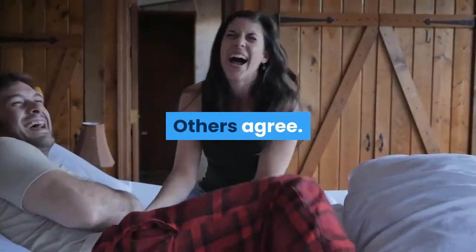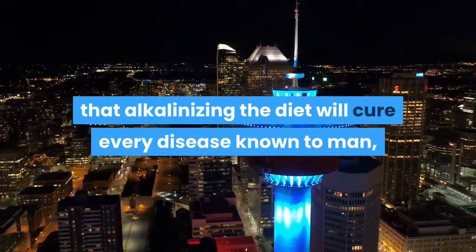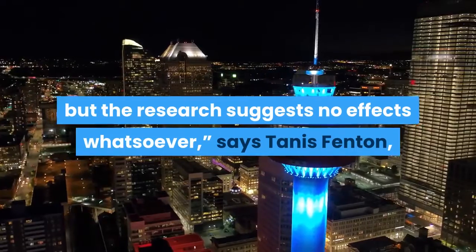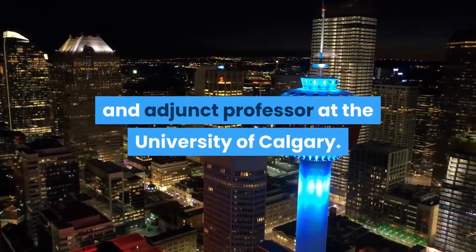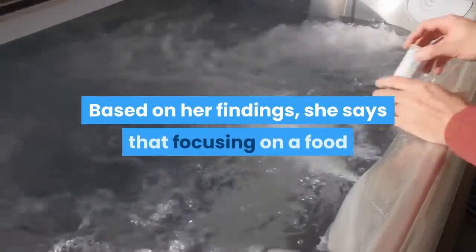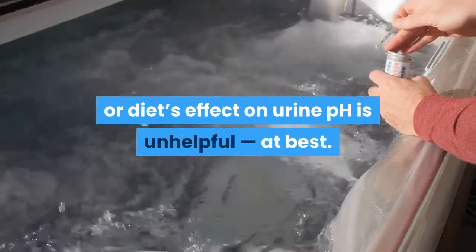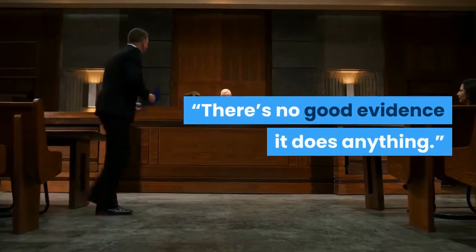Others agree. "If you read widely on the internet, you can find people that say that alkalinizing the diet will cure every disease known to man, but the research suggests no effects whatsoever," says Tanis Fenton, a registered dietitian and adjunct professor at the University of Calgary. Fenton has published 8 research papers on dietary acid load. Based on her findings, she says that focusing on a food or diet's effect on urine pH is unhelpful, at best. The alkaline water promotions are simply marketing, she says. "There's no good evidence it does anything."